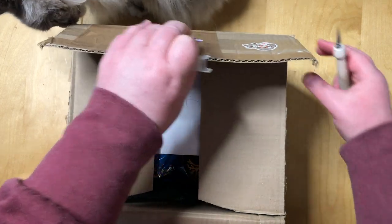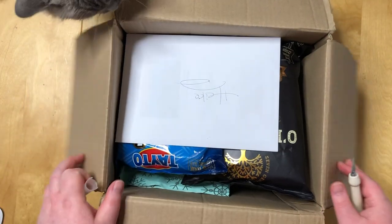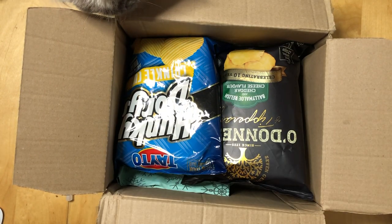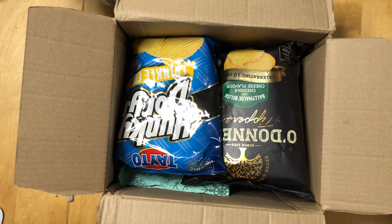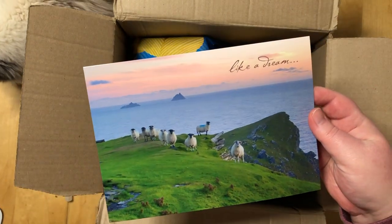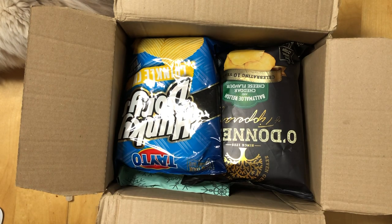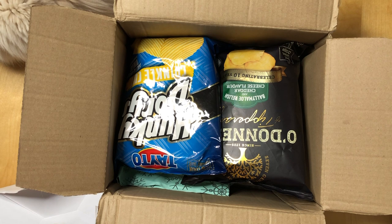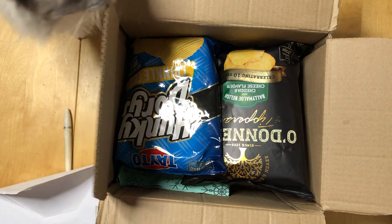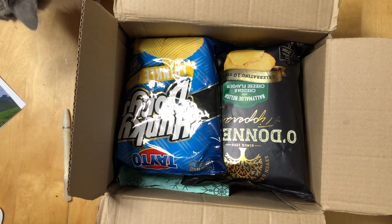Ooh, I see Irish goodies. So let's have a look at this first. Ooh, that's so pretty. I really, really want to visit Ireland. Stupid beer virus. I hope you're all over soon. Ooh, handmade goodies from Rory, the famous cook.